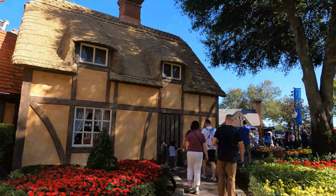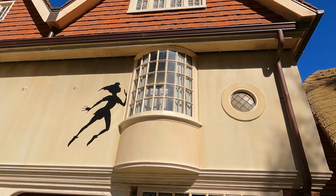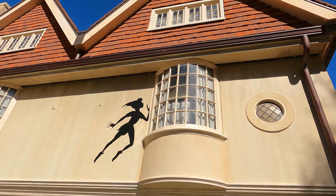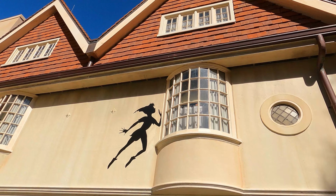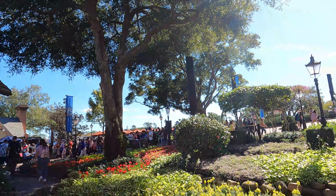Okay, in the back section of the UK Pavilion, in the garden area, we do have Peter Pan's shadow going up to the window. No Peter Pan, just the shadow. Let's head over to France, where there's usually three or four.